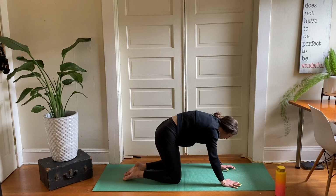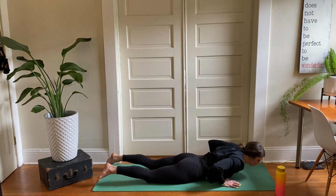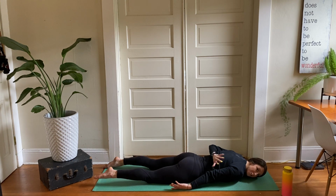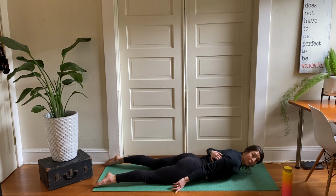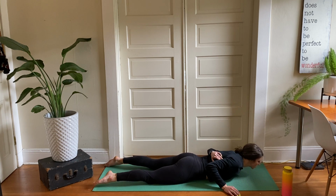Great. Next, we're gonna lay flat out on the belly, lying on your stomach. We're gonna reach the hands back down by our sides and work on engaging the lats a little bit. So this is a muscle underneath your shoulder blades that we tend not to use very well, and thus we get a lot of neck tension. So in order to help us release the postures that cause that neck tension, we'll engage those lats.